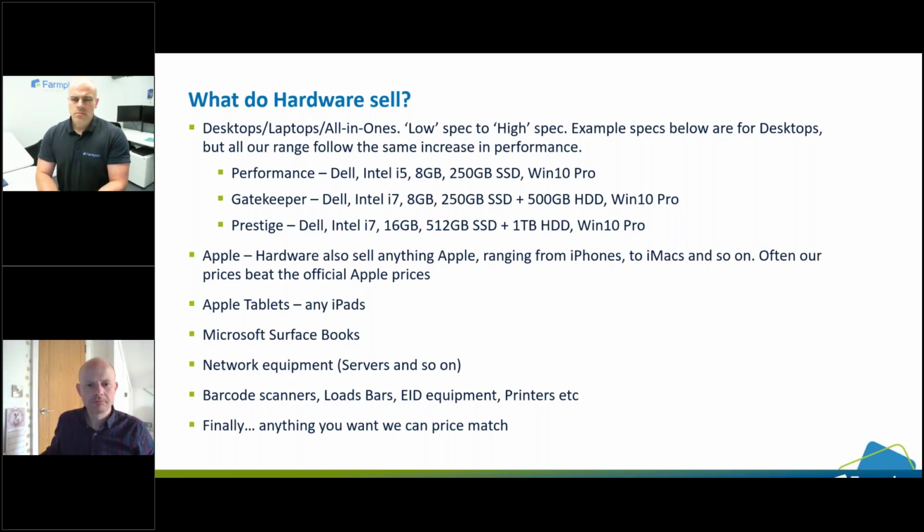Just a quick list, we do Microsoft Surface Books, which is basically Microsoft's attempt at iPads, that sort of area. They're more bespoke, they're a lot bigger, they're detachable from keyboards. They have their own twist on that market, which a lot of people like. We sell a lot of them as well.